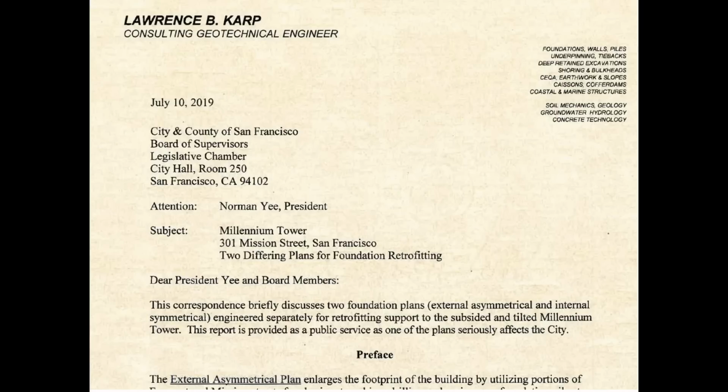Now, there have been a number of interviews with both geotechnical and structural engineers from local media in San Francisco, and they've been highly critical about what's happened with this building once the news became public about the settlement issues as well as how to deal with them. And there were two key letters that were written, one in 2019, another in 2022, by Carden and Karp. Lawrence Karp is a geotechnical engineer that's worked for decades in the Bay Area. And then Josh Carden is a structural engineer, again with decades of experience in this region.